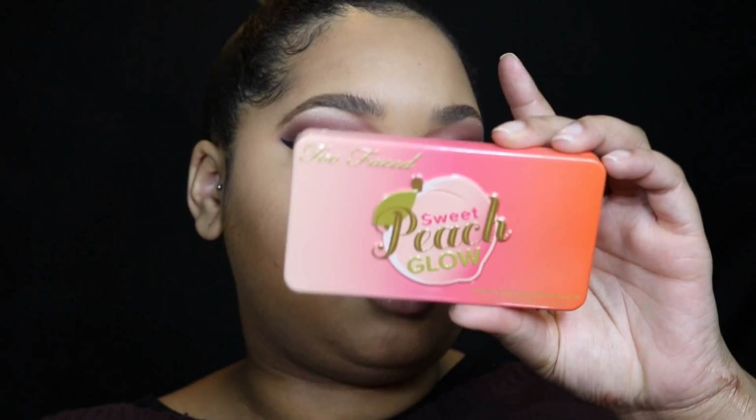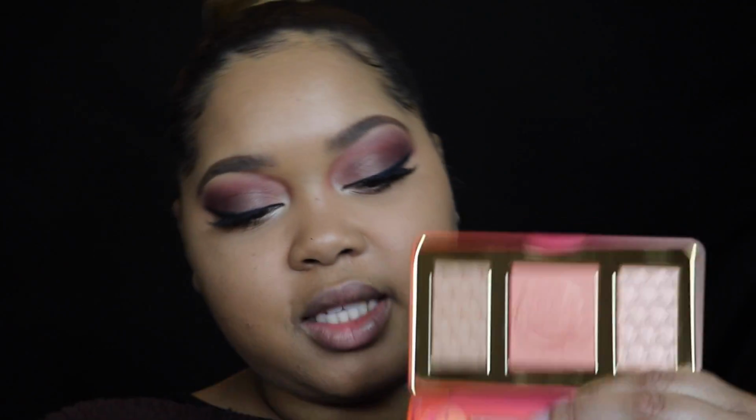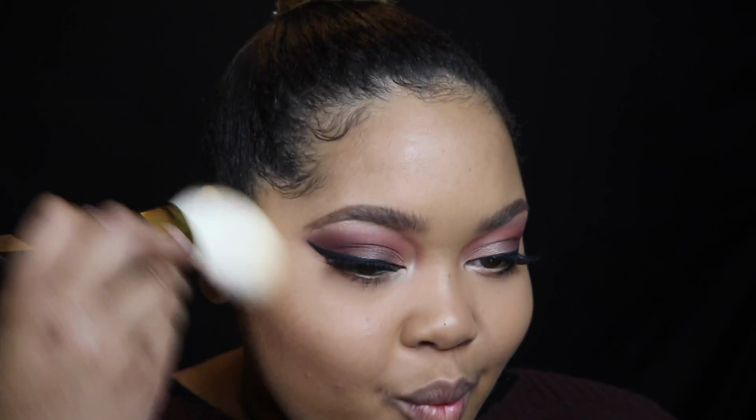And let's finish the rest of our face. So now going into the Sweet Peach Glow highlighting palette, I'm going to work with all three of these colors. So firstly, let's try out this bronzer. I have my Time for a bronzer brush, and let's see how it looks on my complexion. Can we see it?